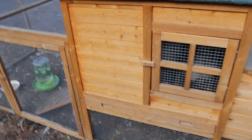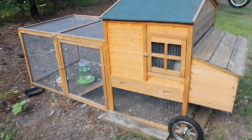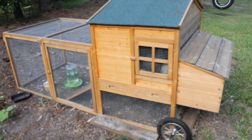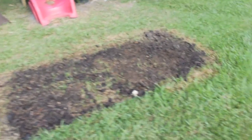But anyways, there's 2 more down there. I don't know if the camera's going to let you see that or not. But they are getting big. They're all growing on schedule. The horrible chicken tractor is working out. I have been moving it around, and you can totally see here where I've had the chicken tractor before.